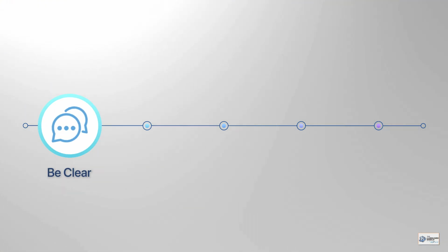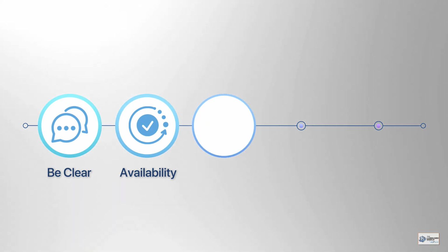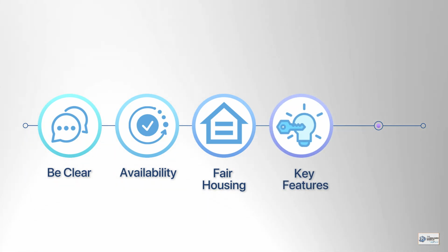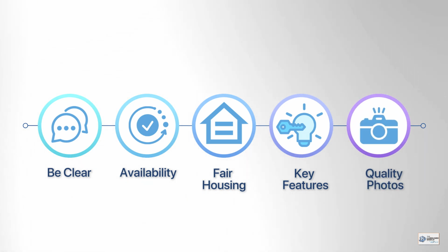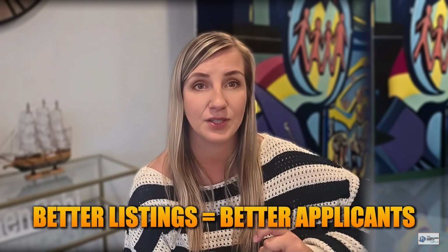So let's do a quick recap. A great rental listing should include: first, clearly communicate your qualification requirements. Second, explain availability and important lease details. Number 3, stay fair housing compliant by describing the property, not the applicant. Fourth, highlight the features that make your property stand out. And fifth, use high quality photos while clearly explaining the application process and setting expectations. These 5 things alone can dramatically improve the quality of applicants you're attracting.